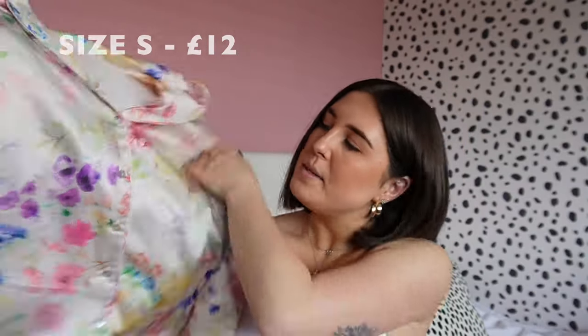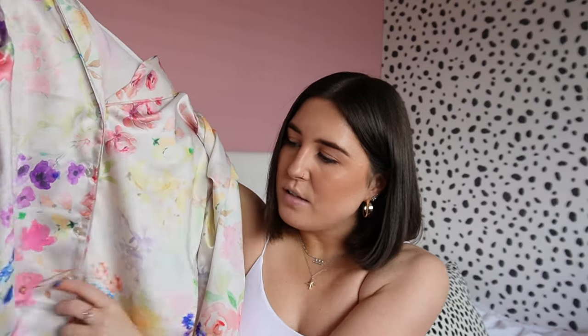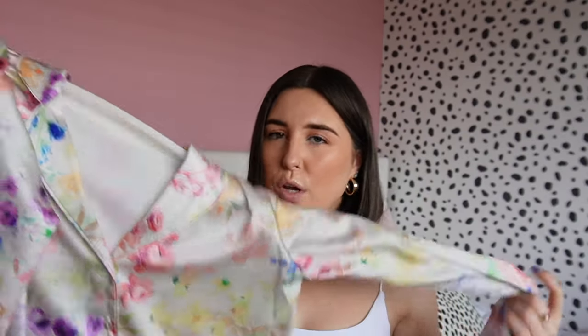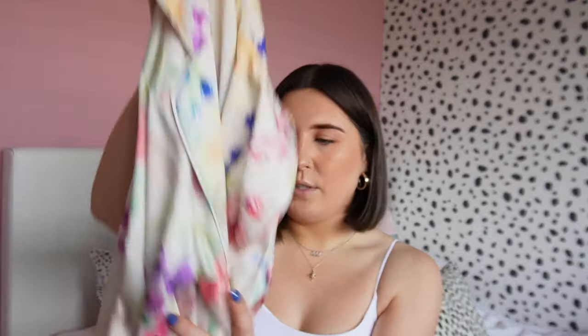There will be try-on clips. With these really nice little iridescent buttons. And I just really liked the colours of this. Like I said, it kind of is giving a bit grandma, but I actually really don't mind it. I love it. And they feel so nice and soft. So I got the top in a size small, and it was £12. And I just really love it.